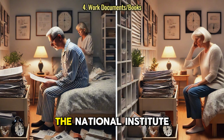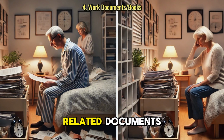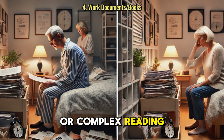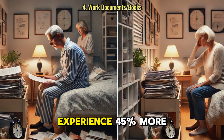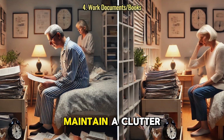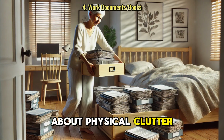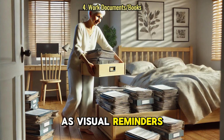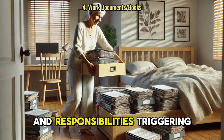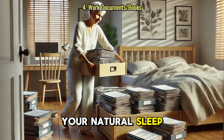Recent studies from the National Institute on Aging show that seniors who keep work-related documents or complex reading materials near their bed experience 45% more sleep disturbances than those who maintain a clutter-free sleep environment. It's not just about physical clutter. These items serve as visual reminders of tasks and responsibilities, triggering stress responses that can disrupt your natural sleep patterns.